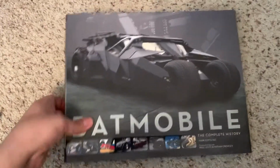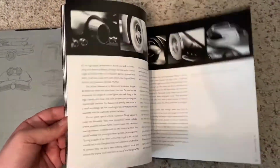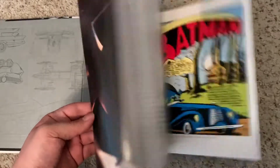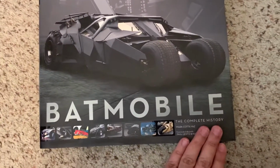Here is the complete history of the Batmobile. So it's pretty much from the beginning of the comics all the way to the Tumbler. It may have been Affleck's, but I don't think so. I think it's just to the Christian Bale films.